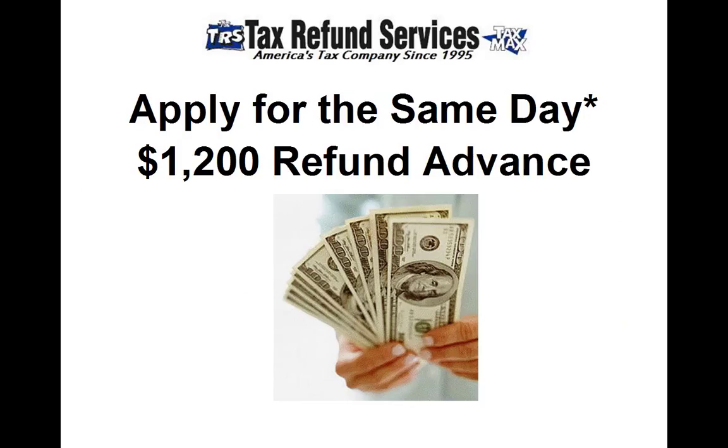Now don't forget, one remedy for that refund delay is our $1,200 refund advance. This is expected to begin around January 17th through the 20th, as soon as the IRS turns their computer systems on. So although most of your customers' refunds are expected to be delayed by 4 to 6 weeks, they can still get something in January. In fact, in as little as 1 to 4 hours. They just need to bring the W-2s into you at the dealership.